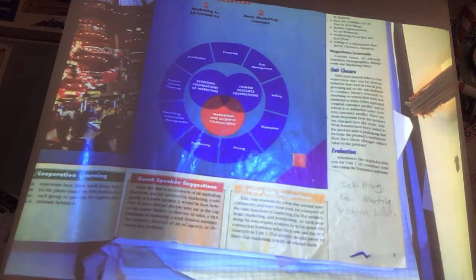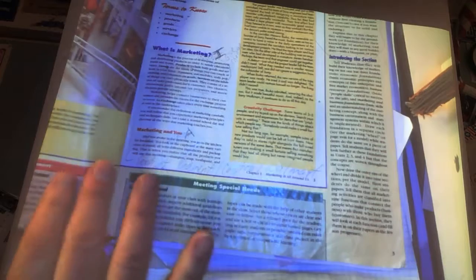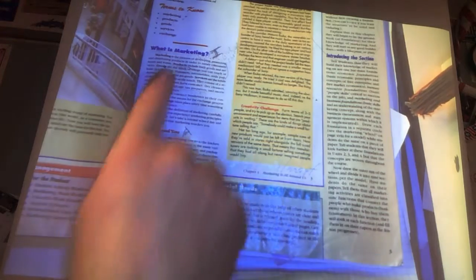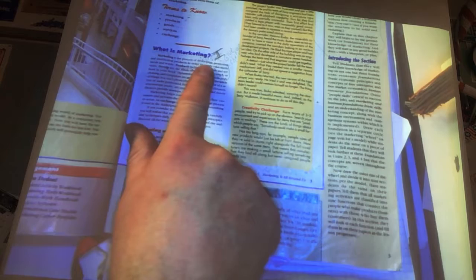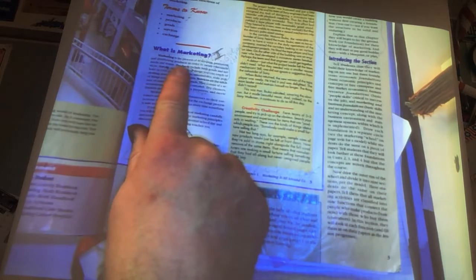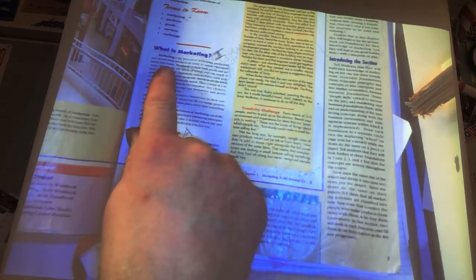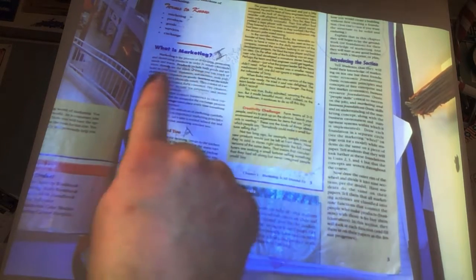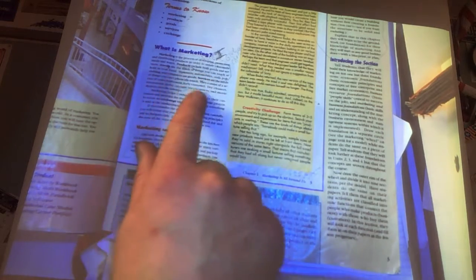One of the other things I liked best about the old book is the very first word in the very first chapter, in the very first paragraph, was marketing. Okay? Marketing is the process of developing, promoting, and distributing products in order to satisfy customers' needs and wants. Products include both goods and services. Goods are the kinds of things you can touch or hold in your hand. Services are the kinds of things you can't physically touch.